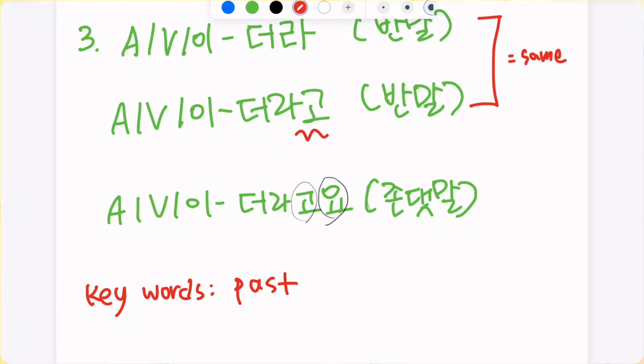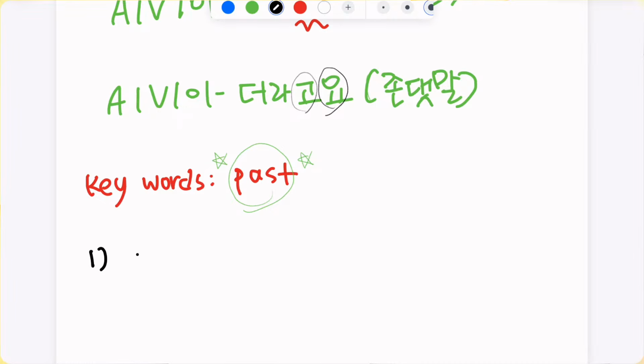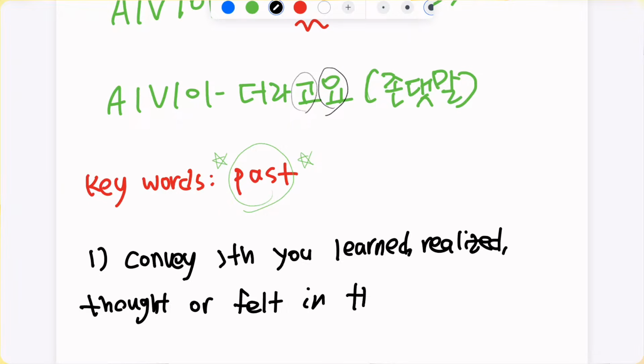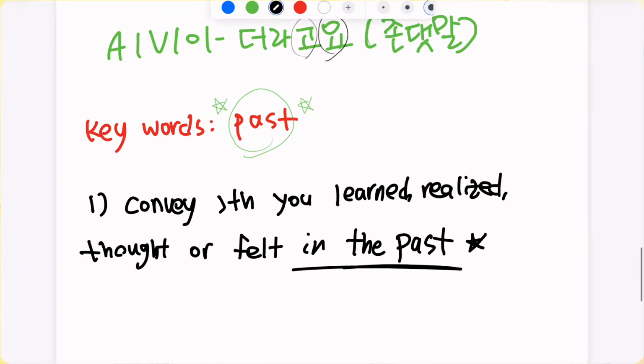So it's kind of opposite from 네요. In that 네 is for what you notice right now, right? Or what you feel right now. And 더라 is focused on the past. It can never be used for something that's happening right now. 그래서 이거는 it is used to convey something you learned, realized, came to know, thought or felt in the past. So it indicates that this experience or knowledge is from the past, and it may or may not still be the case now, depending on the context. We don't know that if there's no context, but what's important is that it's conveying something that you learned or you thought or felt in the past.